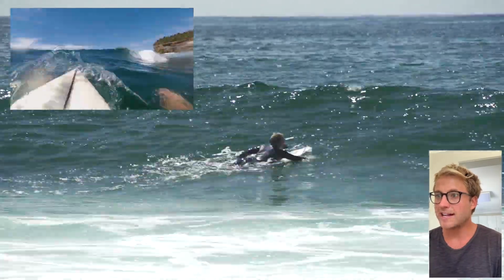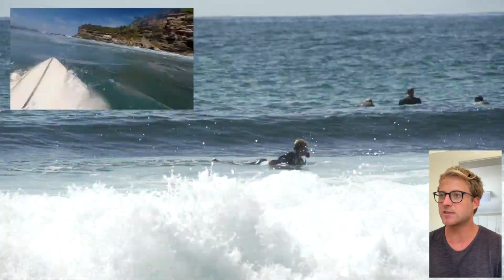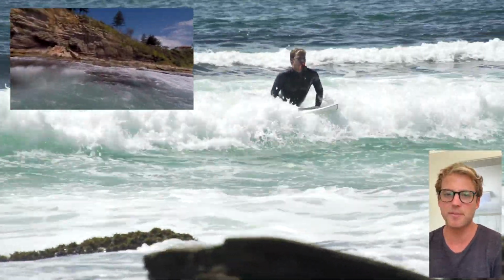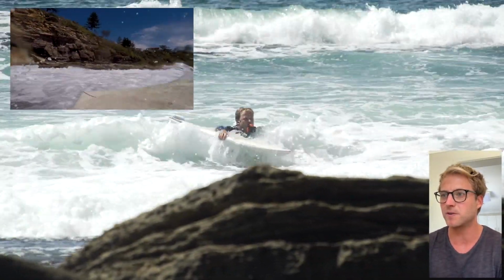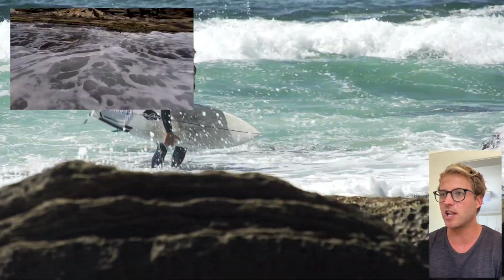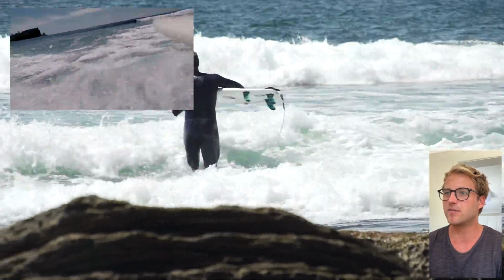So let's try and come and safely get in. This is a tricky thing at this spot. I've also been severely damaged coming in from the water here. As you can see in the GoPro angle, the rocks are right there. So I got lucky, and now the waves are coming though, and they're trying to knock me over.